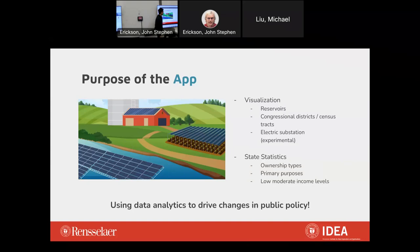First, this web app will include reservoirs. On top of that, it also brings in the low moderate income data of congressional districts that are divided into census tracts. And lastly, as the final component, or one of our final goals for this website, was to integrate the electric substation data from a branch of Homeland Security into the visualization. Dr. Erickson was actually the person that suggested this part of the project. So maybe Dr. Erickson, you can elaborate on this. Sure.